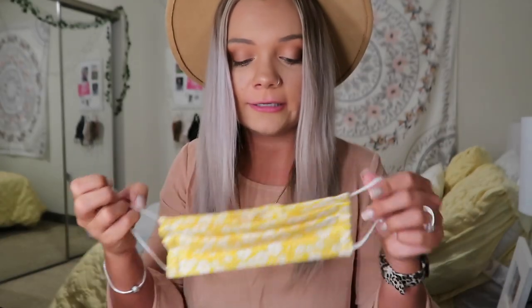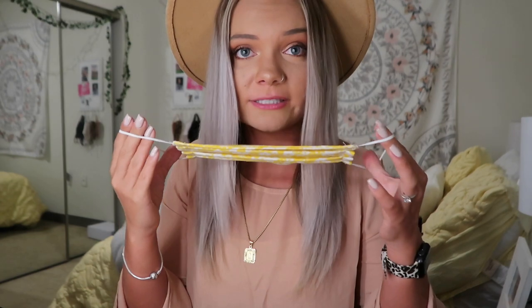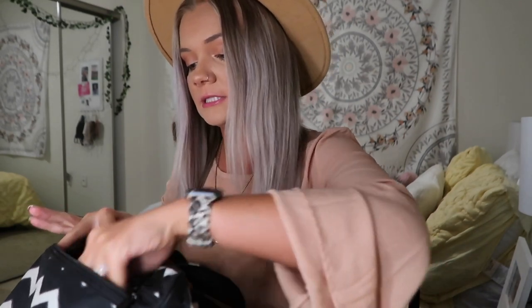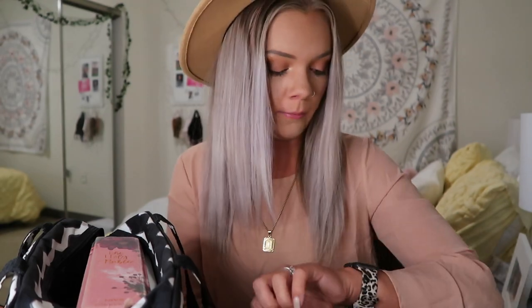I have an extra mask. This is from when masks were first a thing. This is a homemade one. Oh, the memories. In my little side pocket, I have Post-it notes, little baby Post-it notes, index cards. So yeah, that is what is in my Bible bag.